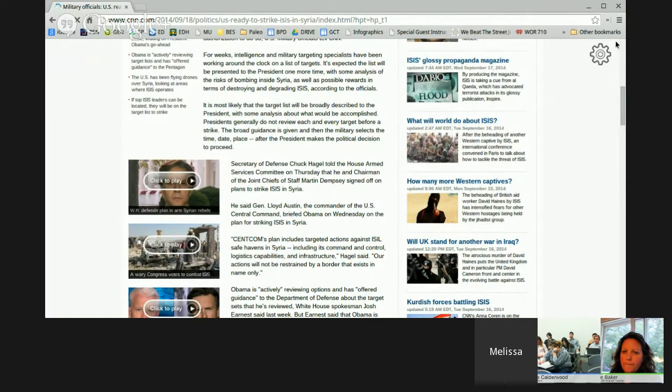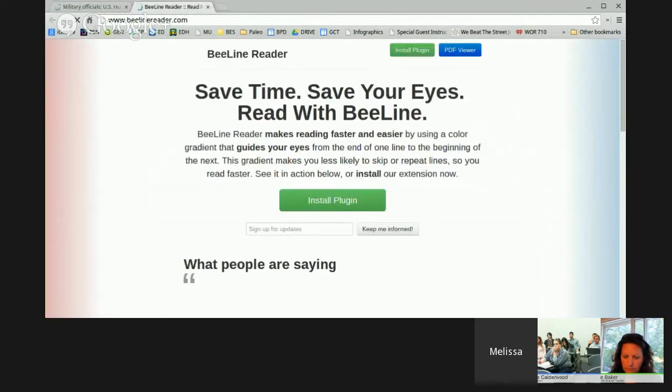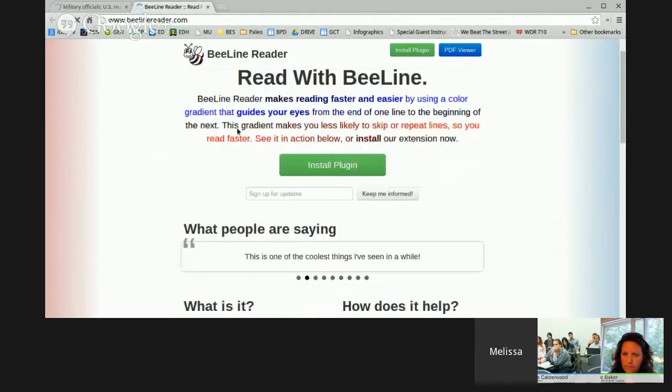Well, anyway, I can probably just open up the app itself. So this will just give you a little bit of an example of what it looks like. When you have the plugin installed, if you see the color of the text right here, it makes it faster because you can just look at the gradient line by line and make sure that you don't repeat anything. So I use that when I'm reading something lengthy just because it's easier on the eyes.